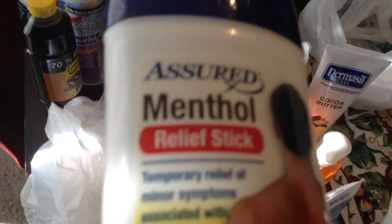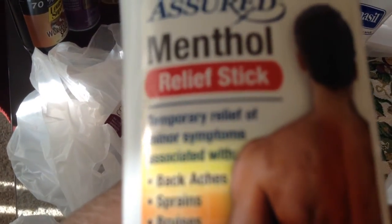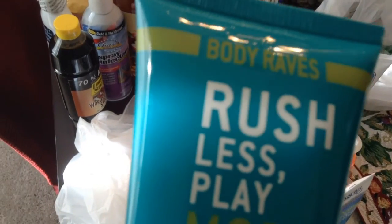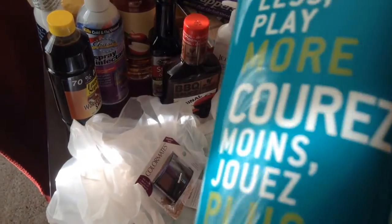Got some more stuff for people with backaches, a short menthol relief stick. I'm not sure my daughter will use this because it has a menthol smell to it. And she don't want to go out of here smelling like a sack of grandpappies. The Body Rave's Rush Less Play More Blue Chill Foot Lotion. So I'm going to check this out.